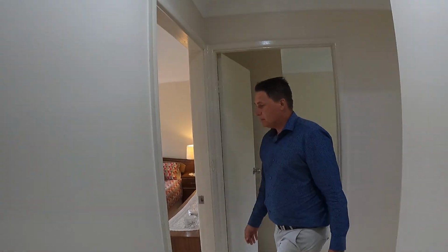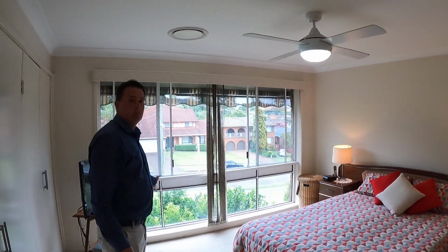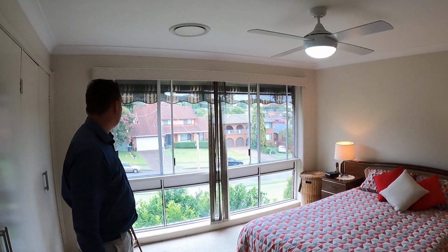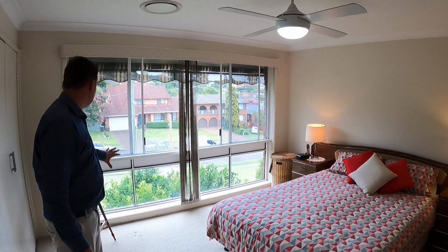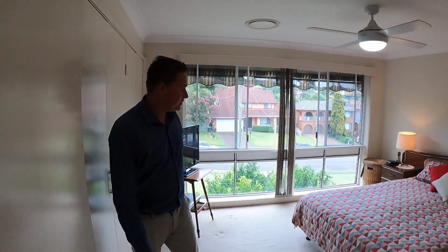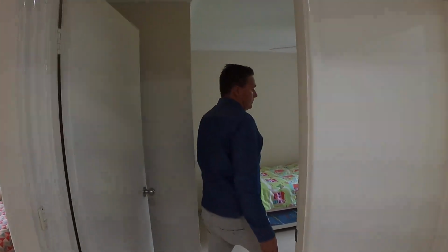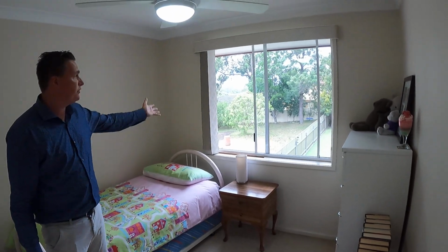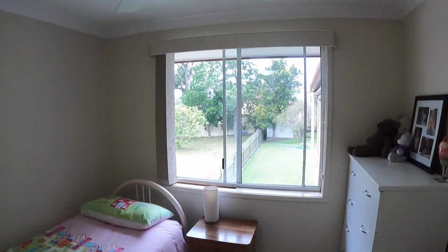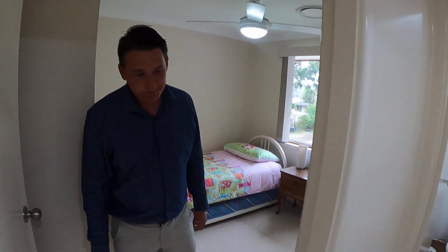We'll go down to the living, the bedrooms down here. So this is the master, the western facing aspect, which you can see out there. It's got a beautiful aspect and a big grand front lawn, which is very well kept once again. Bedroom two or three, whichever way you configured it, has a beautiful view out over the backyard. Built-in cupboards, which all the rooms do.